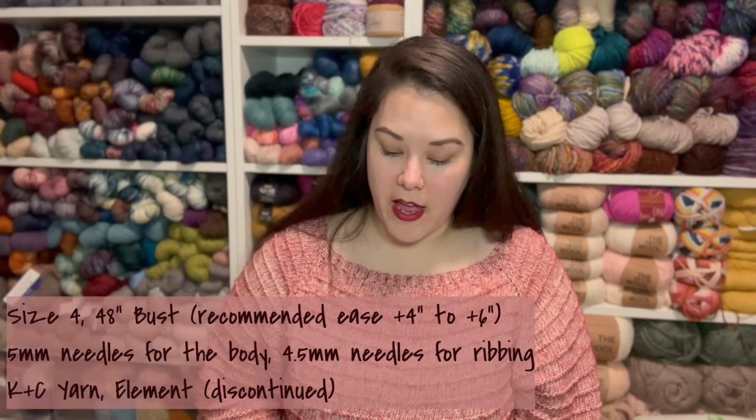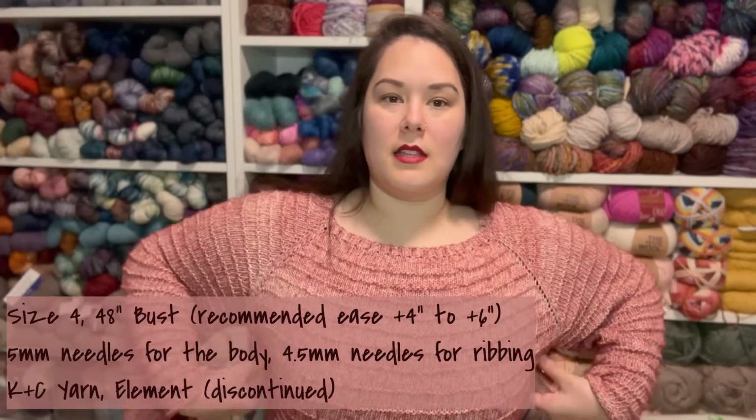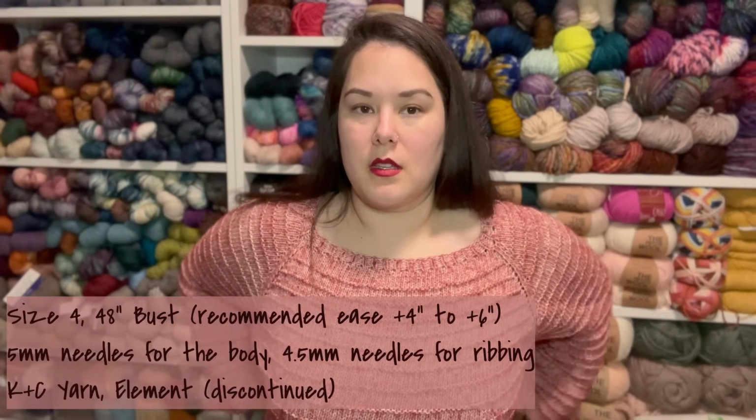I would assume I made, and I did not measure this because I'm probably not right on gauge, I'm going to assume I made something like a 48. So size 4 or 5. Maybe I made the 52. I mean, if it's roomy. It's not super roomy on me though. No, maybe this might be the 48. Okay, so let's call it that. Who knows?